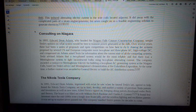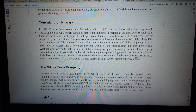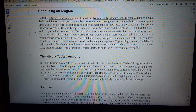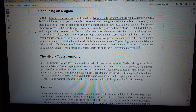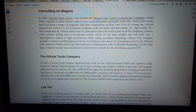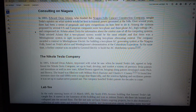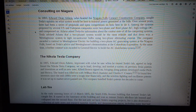122, 123. Consulting on Niagara. In 1893, Edward Dean Adams, who headed the Niagara Falls Cataract Construction Company, sought Tesla's opinion on what system would be best to transmit power generated at the falls. Over several years there had been a series of proposals and open competitions on how best to do it. Among the systems proposed by several US and European companies were two-phase and three-phase AC, high-voltage DC and compressed air.